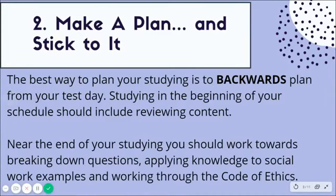So what I say when make a plan is I actually suggest making a calendar and putting when you intend to study on that calendar. For me personally, it helped to hold myself accountable when I had my study times and what I was going to be studying on a calendar. So I'm going to show a sample in just a minute.